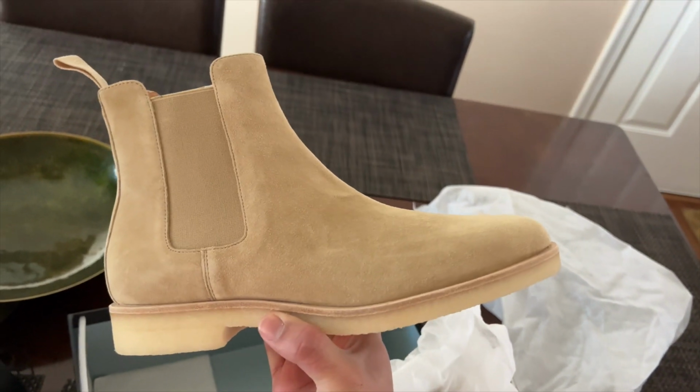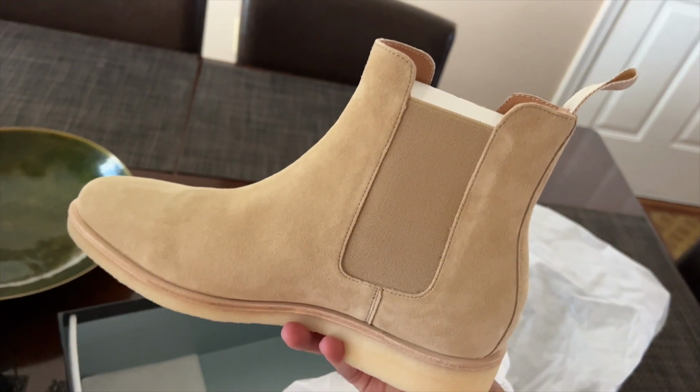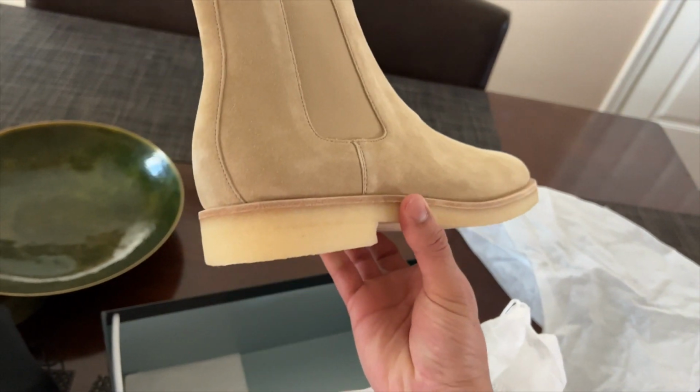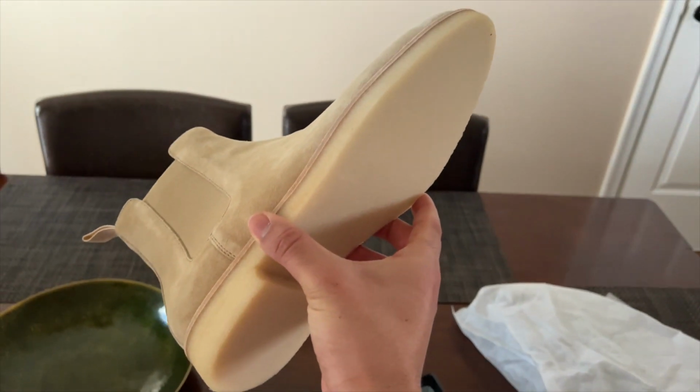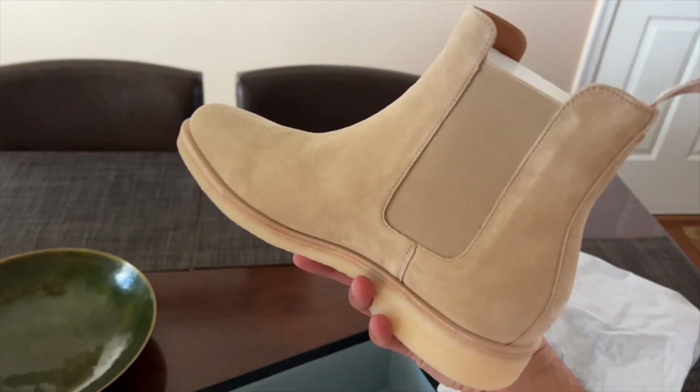And guys, they really take care of it. They make sure that these things are boxed up and are perfect when they get to you. They even come with the stuffing and then the protection film for the heel. So they just did a good job, guys.